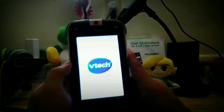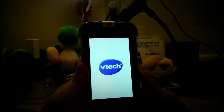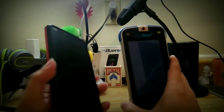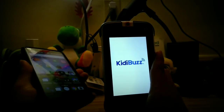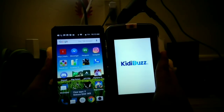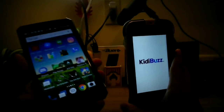So let's go ahead and turn her on. Probably going to have to set this thing up. So hopefully I can just show you guys without having to set it all up. But yeah, so that's a 5-inch screen. Like I said there, 5-inch screen versus a 6-inch screen right there. But pretty big 5-inch screen if you ask me. It's just about the same size. So yeah, it's a nice 5-inch screen, guys.